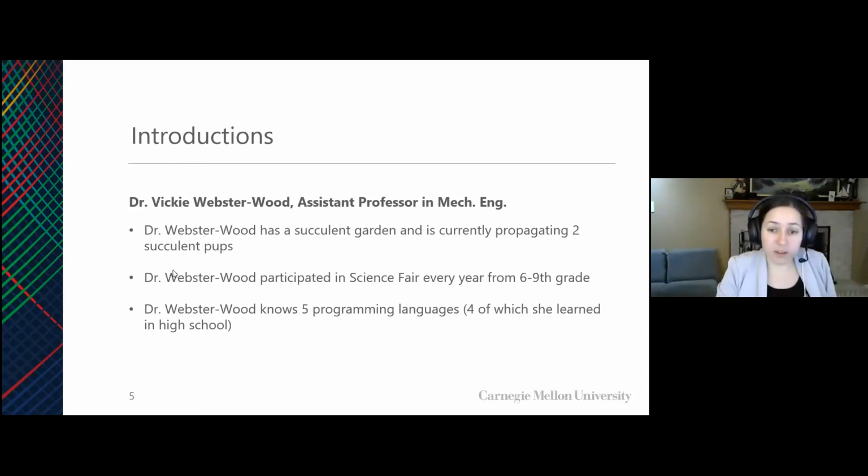More in line with this program, when I was in middle school, I started participating in science fair, and I competed in the science fair competition in New Mexico every year from 6th to 9th grade. And over the course of that time and into high school, I got really into programming languages. And so I can program in 5 languages, 4 of which I actually learned before I even went to college. So there's a lot of opportunity to get involved with that, even as you're in middle school and high school.